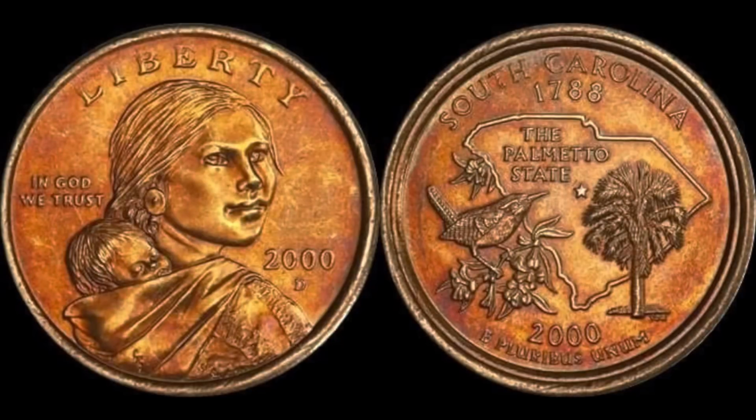All right, well, the news is out there. Coin World had reported on it. PCGS has furnished actual photos of the coin that you see here. Ladies and gentlemen, take a look at this. This is a newly fresh graded 2000D Denver Sacagawea dollar muled with the reverse die of a South Carolina statehood quarter.